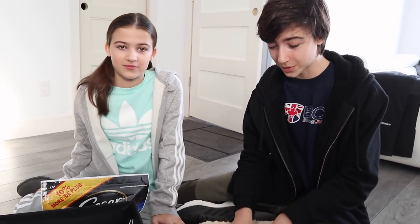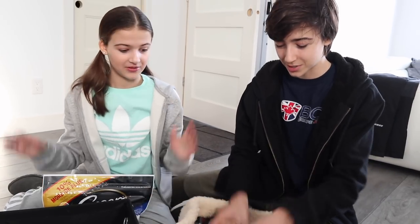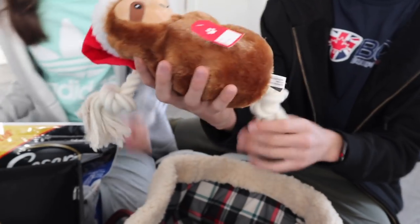We're just gonna show you a really quick glimpse of what we got for the dog. So let's start with this toy. I found this toy really cute. I think it's like a little comfort. It's cute. And you can play with this little girlfriend.